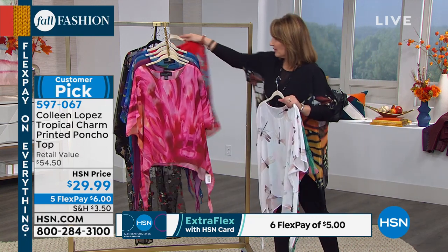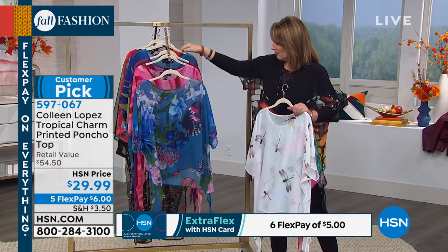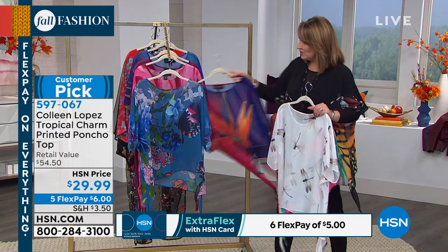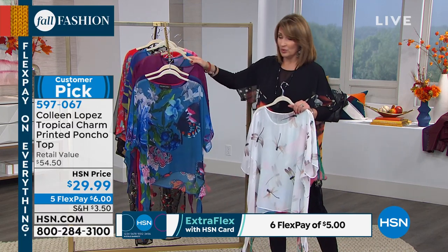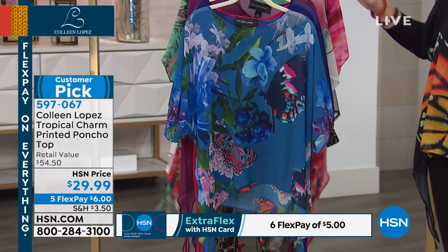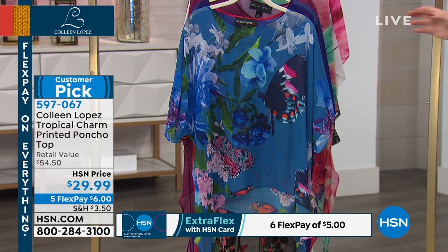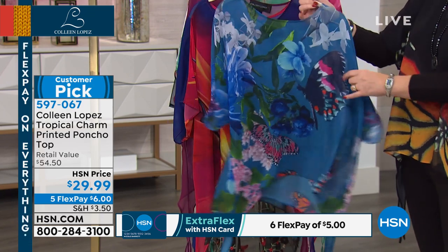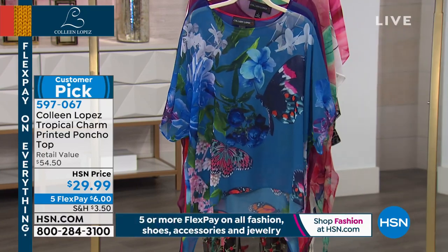Let's see here. This goes back here. So I'm going to put up front what I think are going to be your best fall choices. And then we do have a couple available in more of the springy colors. If you're looking for resort, if you're going to be cruising, this is one that would be a really fun take along. It's $29.99. It's a big customer pick. And this is called the Butterfly Garden, I believe. Let me get the card so I don't goof this up.